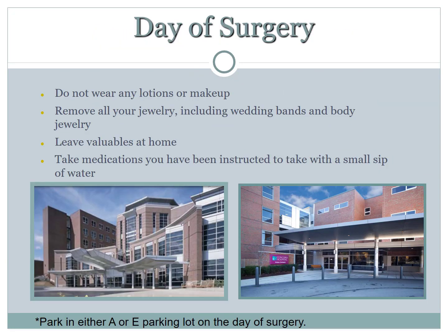The day of your surgery, don't put on any lotions or makeup after you've washed with the special soap. Take off any jewelry, including your wedding bands or body jewelry. Leave valuables at home. Make sure to take any medications that you have been instructed to with a small sip of water the morning of surgery. You can park in either A or E lot the day of your surgery. There is someone at the hospitality desk that will direct you to the admitting care unit.